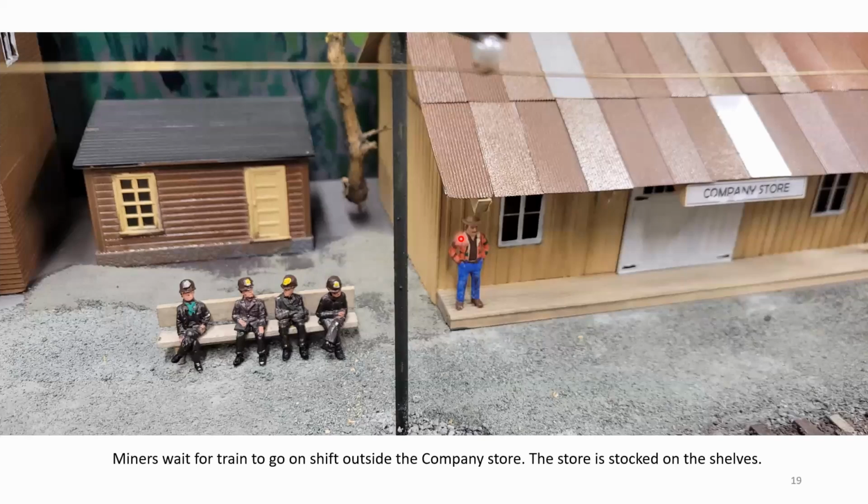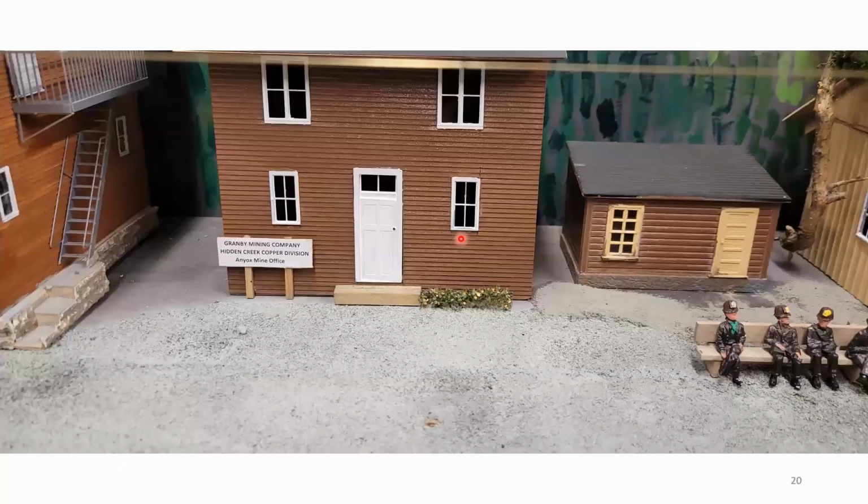Here's a bunch of the miners all waiting to go on shift, and here's somebody who appreciates the finer points of being a cowboy, waiting for the store to open. There's the mining company office, which was also where they paid everybody, and the building to the right is the company store. So the money went out at this door and it came back in again at the next door.